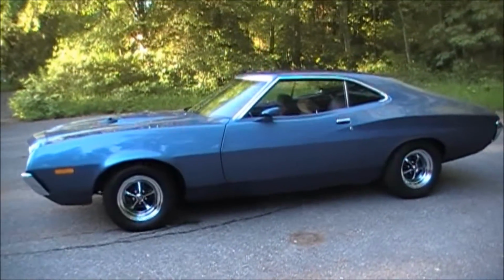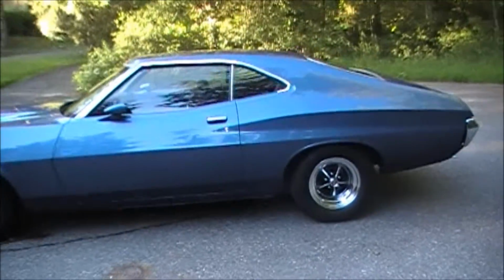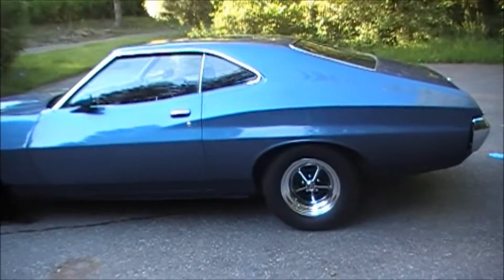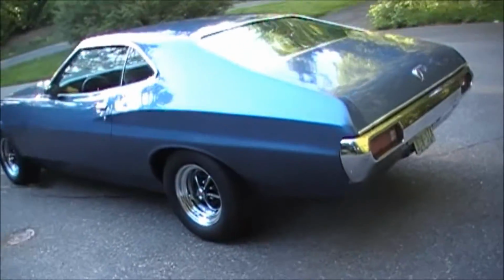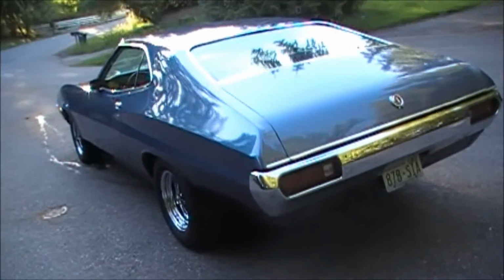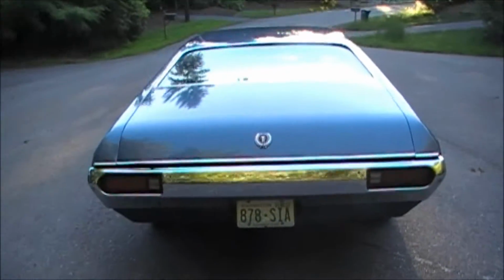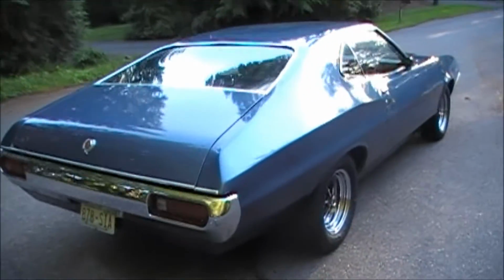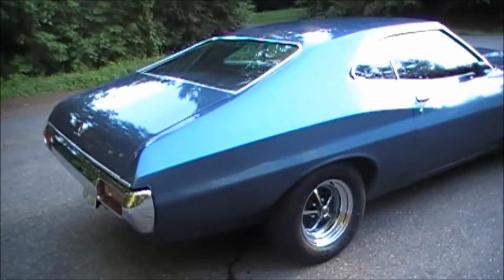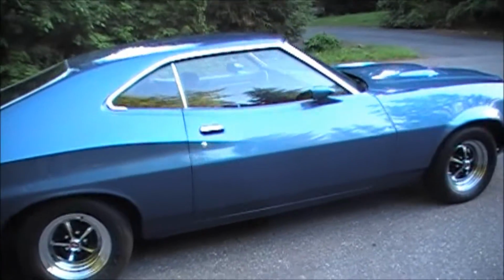Here we have a 1972 Gran Torino Sport fastback. It's got an H code 351 Cleveland, automatic, power steering, power disc brakes. It's got a factory gauge package. It's got some late model bucket seats in it and a floor shifter. It was originally yellow. It's been repainted a nice medium blue. Looks pretty close to what the factory medium blue would have been.